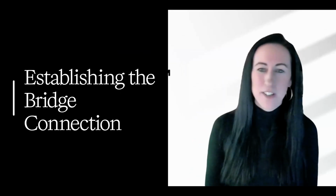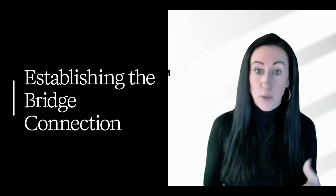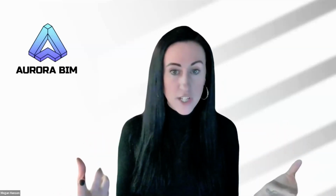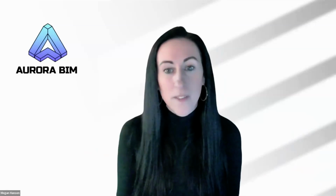Okay, so I'll set us up here. Typically, the architect is the one that is going to initiate this process. So I'm going to have Liz share her screen, and we're going to show you what it looks like to establish a bridge. The first step is that you need to have one person from each team who has project administrative privileges for the projects that you want to bridge. So I'll have Liz share her screen and show you what this looks like in the ACC Docs environment.